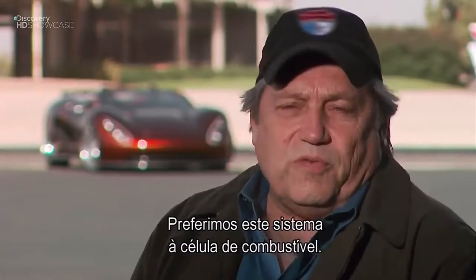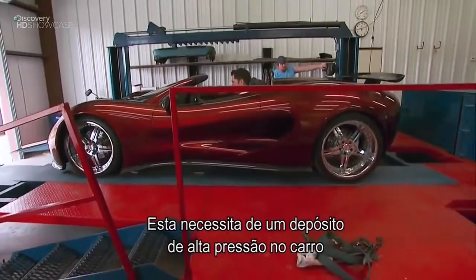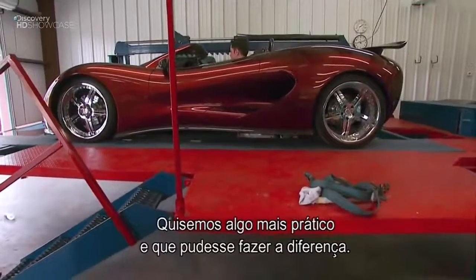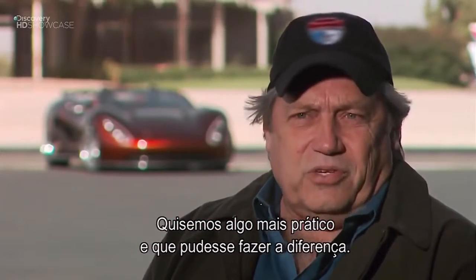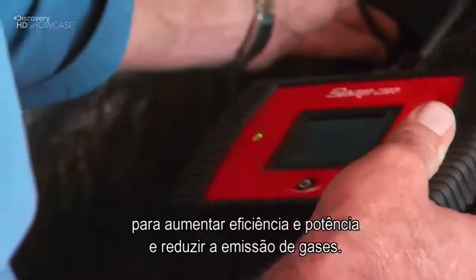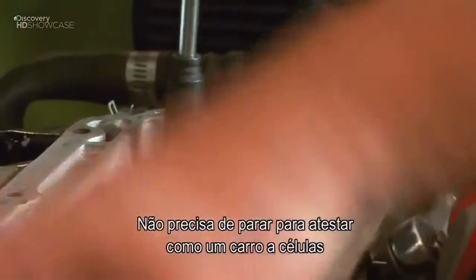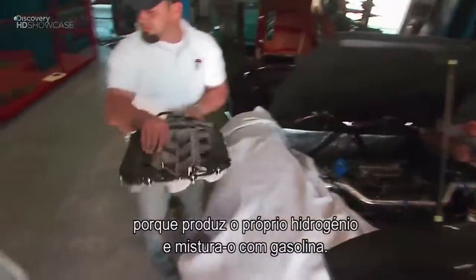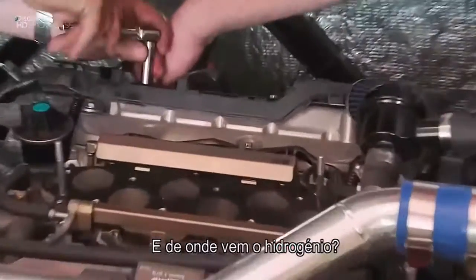We chose this system over the fuel cell. The fuel cell system requires you to have a high-pressure tank in the car. Plus, you have to have a hydrogen filling station, and there's just not very many of those yet. So we wanted something that we felt was more practical and something that we could use today to make a change. The hydrogen works with a modified Acura gasoline engine to radically raise efficiency and power and lower emissions. This baby doesn't need to make hydrogen stops like a fuel cell car because it makes its own, then mixes it with gasoline. And where does the hydrogen come from?